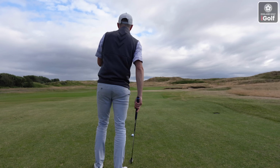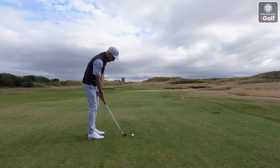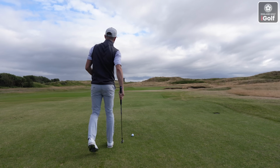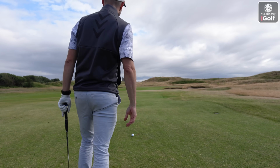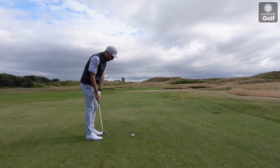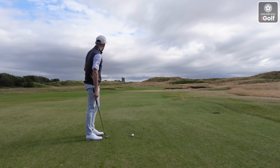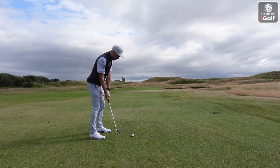105 to the middle, 120 to the flag. And that is a nice toey bomb draw onto the fairway. Oh, thought something had done a mess on my shoulder then. Don't know what that was. Wind, as you know, so I'm aiming down the right. 54 degree and a pretty full one.